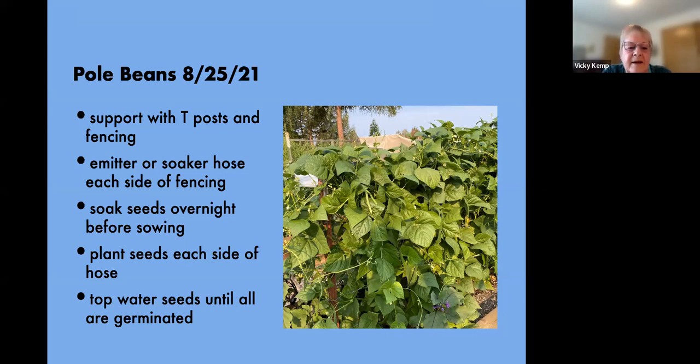So any of my things that are hard seeds, I soak them one night before I sow them. Not 2 nights or more, one night. If you leave them in the water in a little dish on your kitchen counter or whatever, more than one day, then they'll start to fall apart and then they'll never be able to germinate. They're done.